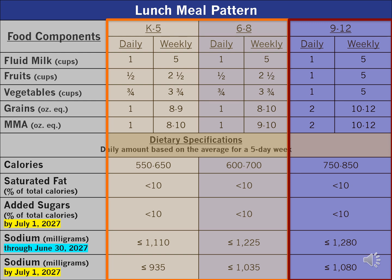However, there is not enough overlap with any of the other grade groups to be able to combine with grades 9 through 12. If you are menu planning for a school that includes 2 or more grade groups, like grades 6 through 8 and grades 9 through 12, you need to be careful to plan and serve the appropriate serving sizes to each grade group accordingly.